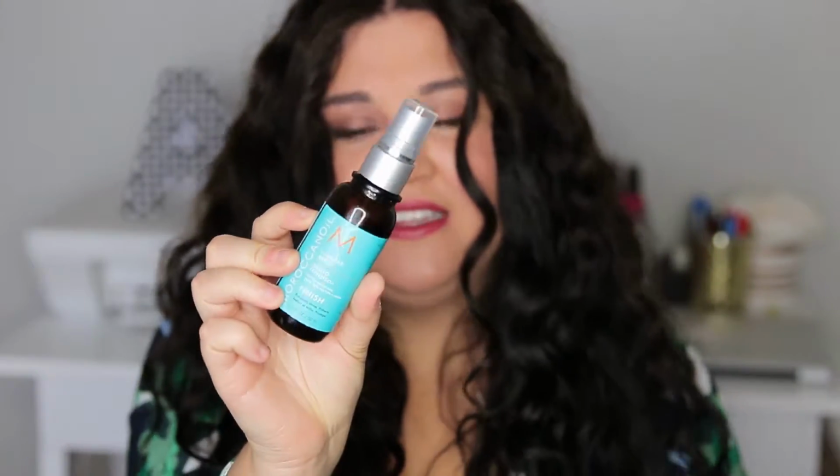So if I want to add a little bit of shine to my hair at the end, sometimes I will use the Moroccan Oil Glimmer Shine. This again is a beautiful product, and I don't know if you've experienced this with curly hair, but I found that it's much easier for my hair to look shiny when it's straight. It just glistens more. But with curls, because of the texture, you don't necessarily see the shine.